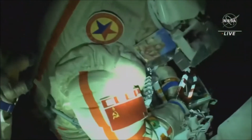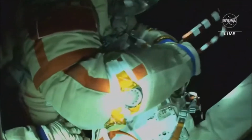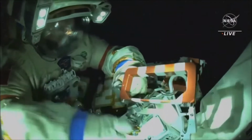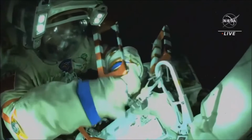Denis, if you can't right now... Oleg, Denis, if you are not able to stow handrails in the crew lock bag, leave them temp stowed and let Oleg start his translation. Okay, give us a couple of minutes.